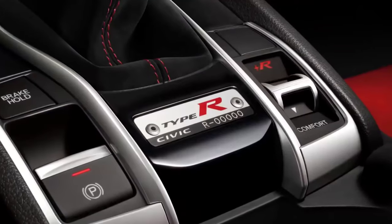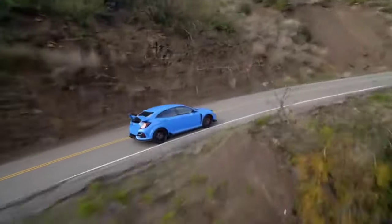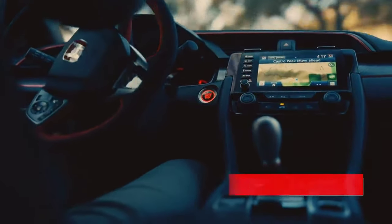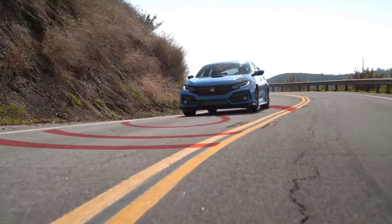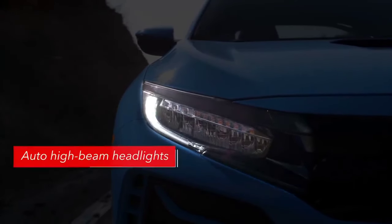The Type R serial number plate behind the shifter, of course, remains as a confirmation of this car's elite status. Active sound control has been added to provide cabin occupants with an even more energetic earful. The Honda Sensing suite of safety and driver assistive features is now standard on the Civic Type R to enhance driving confidence and convenience. Plus, auto high-beam LED headlights now make it easier to blister some pavement at night.